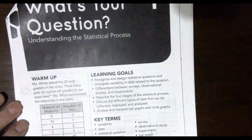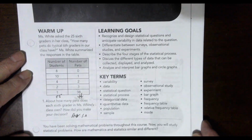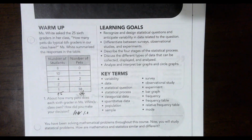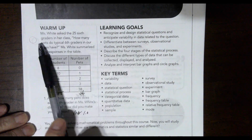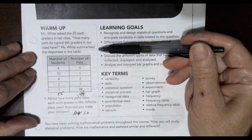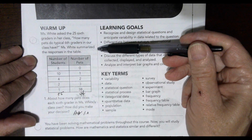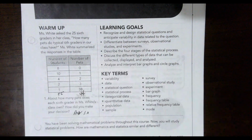Okay, so now this page here, this is page 1383. This is in your weekly packet that I gave to you. And so the warm-up: Mrs. White asked the 25 sixth graders in her class, how many pets do typical sixth graders in their class have? Miss White summarized the responses in the table. So this is the table. And I think I need to zoom in a little bit more, maybe. Let's try that.